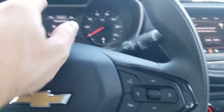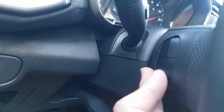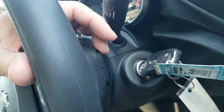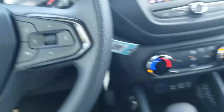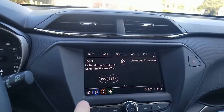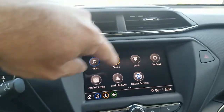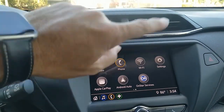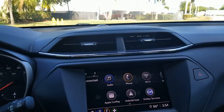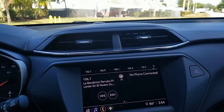These are all the controls in here for that upper thing over there. On the back here, it's got the controls for the radio. You can raise and lower the volume and change stations back there. Really nice. Take a look at that nice information center in the center. Beautiful. Let's click on that there. We've got audio, phone, Wi-Fi, settings, Apple CarPlay, Android Auto, and of course, OnStar service. So we can go back to the home page there. Really nice. It shows you the temperature outside and it shows you what time it is.